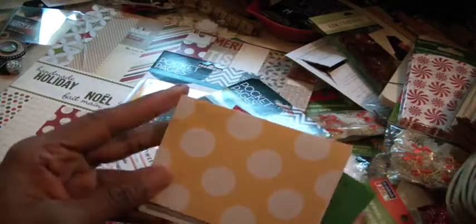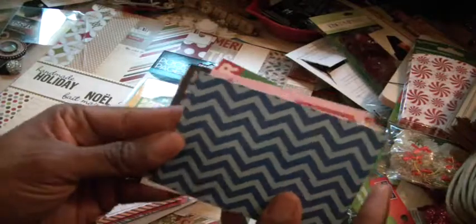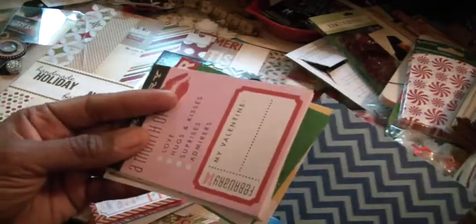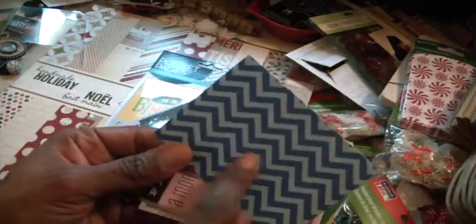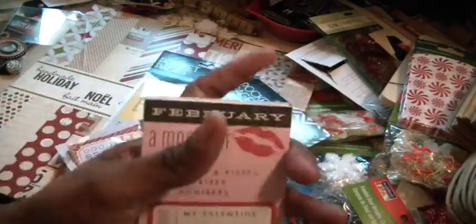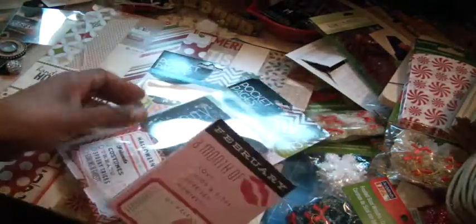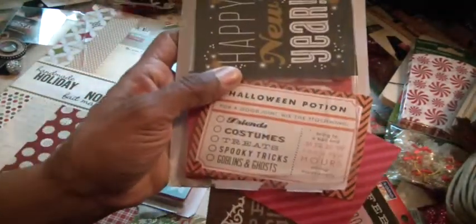I just thought those would be so cute on the inside of your cards. And these can be used as borders, not borders, but backgrounds. And then you can maybe cut out a nice shape and then write your sentiment on that. And this one is all year round because I can see it has February here. And then there is October there.